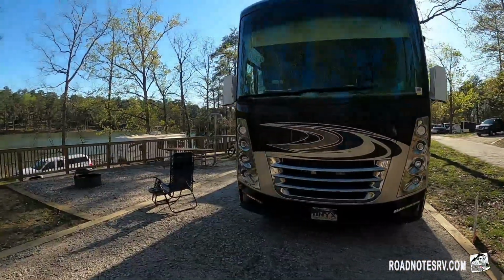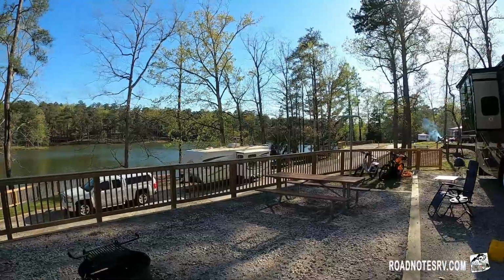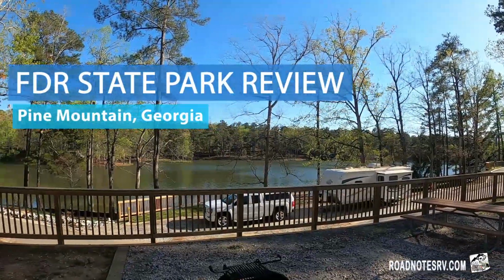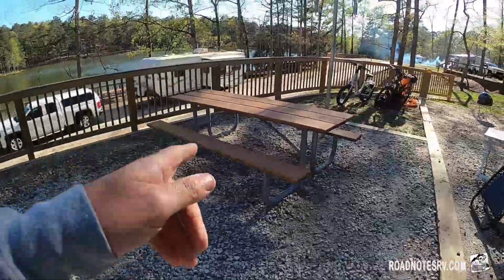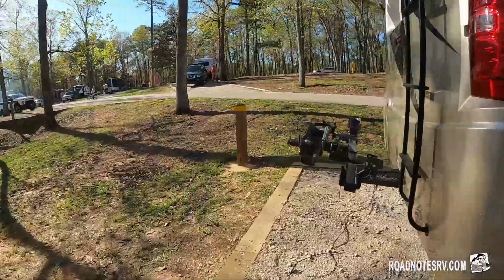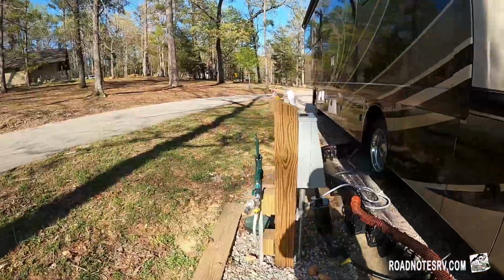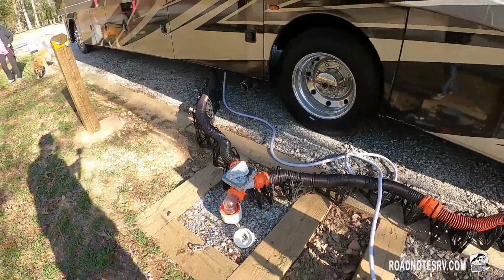Site 110. We have this view. This premium site, so we have the fireplace, picnic table, camping shower hooks, and then on this side we have, of course, 50 and 30 amp water. And what is really nice is we do have full sewer hookup.